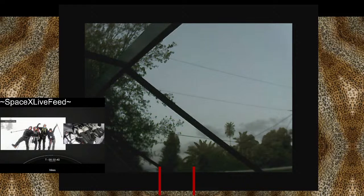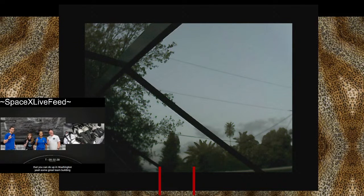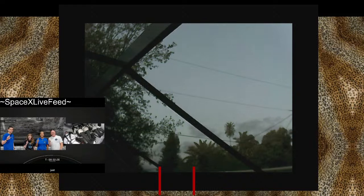Yeah, some great team building, and they even signed their Falcon 9 booster that is sitting on the pad, and that is them with their signatures on the vehicle that they will be lifting off in just over 30 minutes from now.